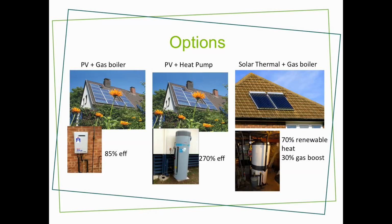Sorry, back when you have efficiency there, is that like 85% efficiency? That's the gas, the conversion of the gas energy into hot water of that. Okay, and then the heat pump's 270. So yeah, you're losing 15%, but on the heat pump you only need a third as much of the energy you're using.